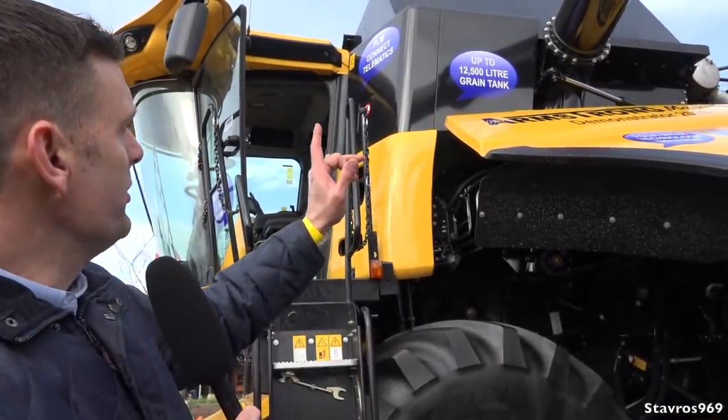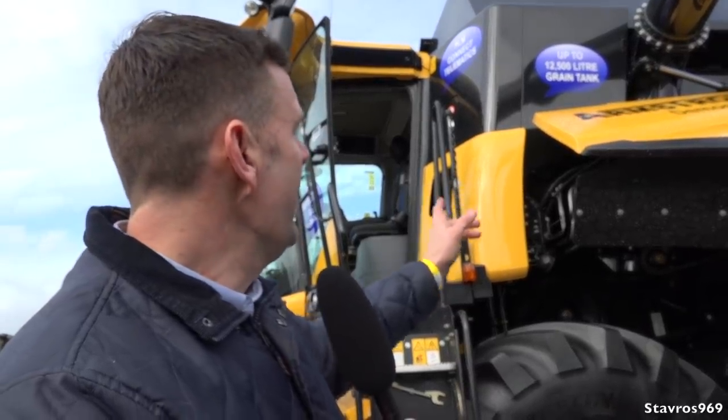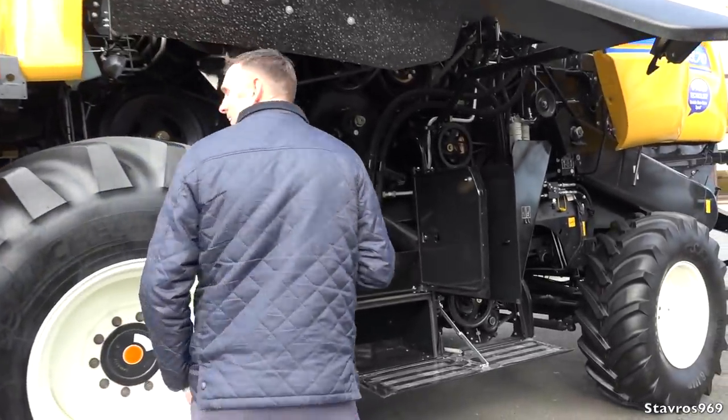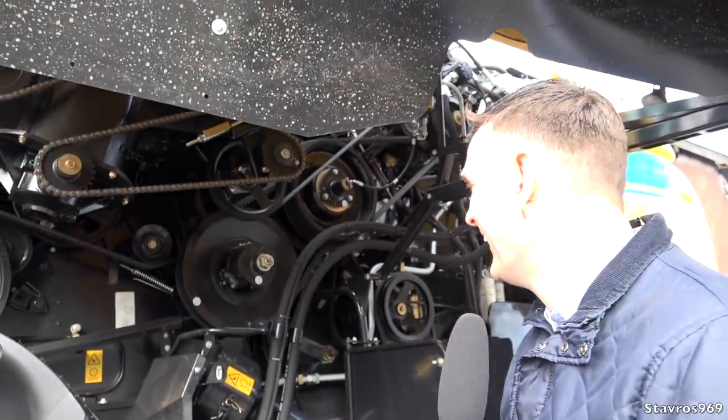And you've a 12,500 litre grain tank. On this particular one, we can have a 12. This particular one is an 11,500 litre grain tank, with an unloading speed of about 110 litres per second. 110 litres a second, guys. So yes, you want to make sure the trailer is under you when you press the button. That's some amount of power.